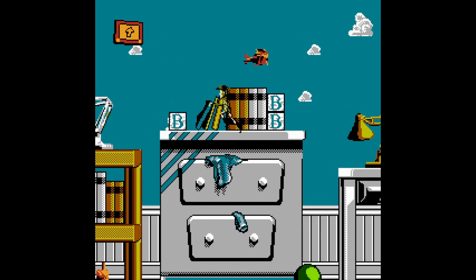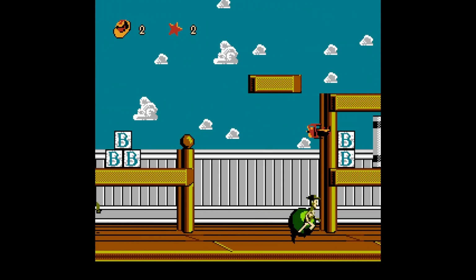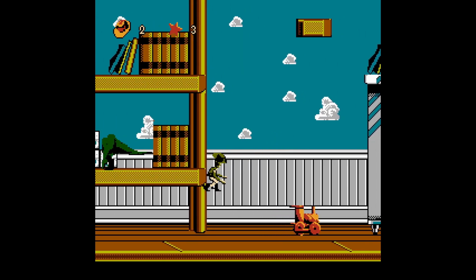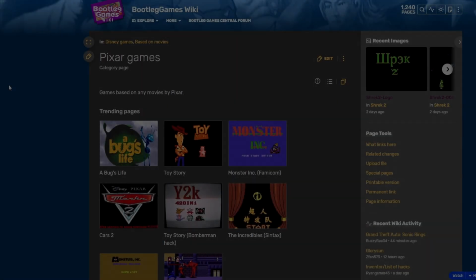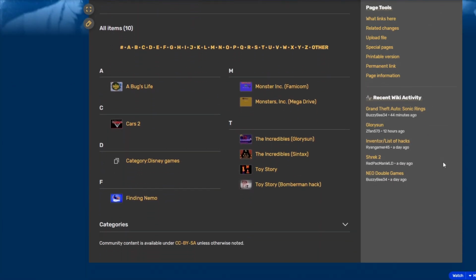So after covering that and almost losing my mind, I thought I'd take on something even more daunting. Do I mean defeating the giant monkey man and saving the ninth dimension? Close. Even better. Taking on the entire rest of the bootleg Pixar game catalog in one video. And oh boy, do we have quite a few to go through.